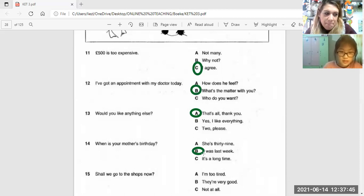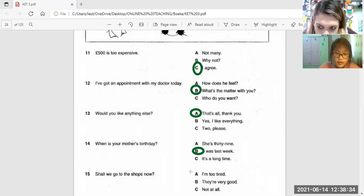Okay, read number 15. Can you read it loud? Shall we go to the shops now? Number 15 is letter A. I'm too tired. No, sorry. Is the answer letter C? Shall we go to the shops now? I'm too tired. That one is right. Okay, that one was right.